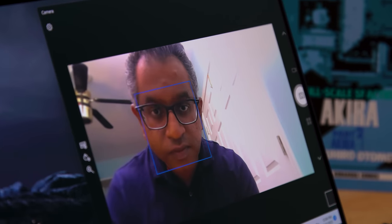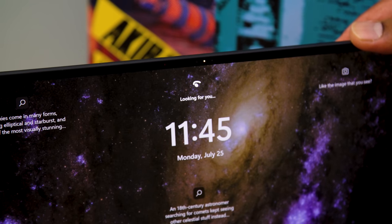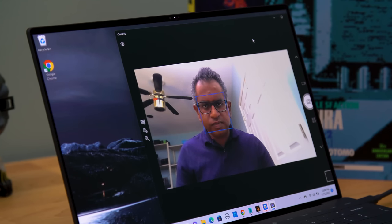At least the webcam situation is a little better this time. The top bezel is a little thicker than the others because there's room for a 720p webcam and a separate Windows Hello IR sensor. I wish it had a higher resolution, but it does look pretty nice, especially if you're using it in good lighting.